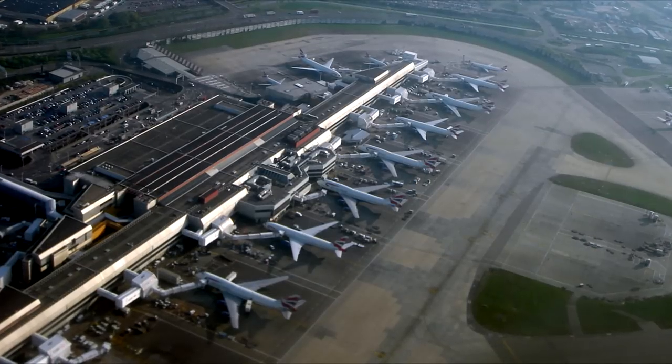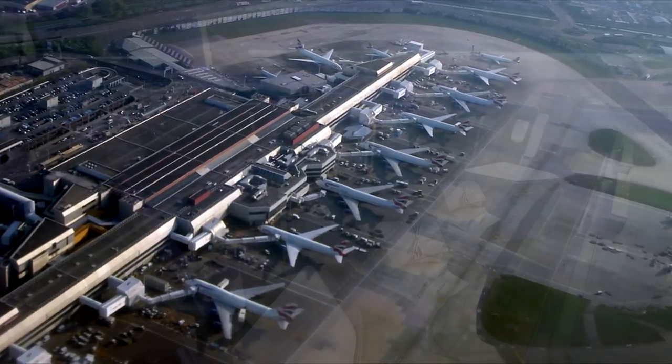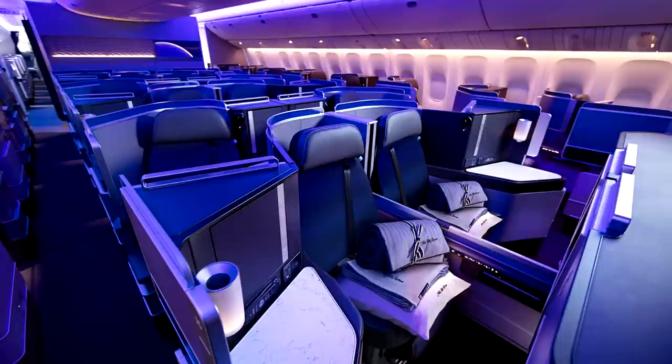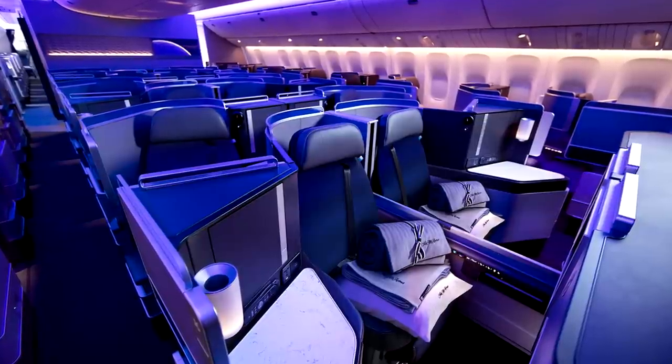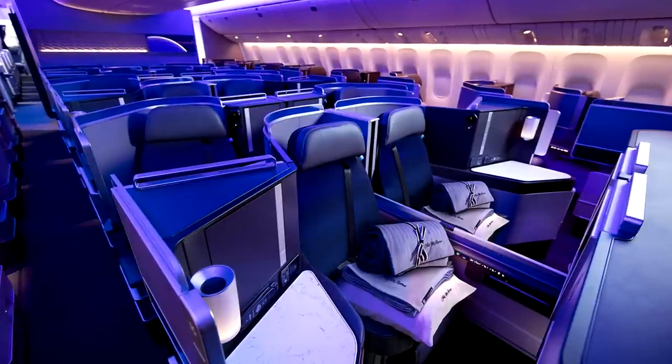Also the Dash 10 in my opinion is perfect for Newark. It's a major transatlantic hub to Europe with multiple flights a day to London Heathrow. We also know that United Airlines will fit the Polaris seating on every flight, so the quality gap between them and the competition on these routes will be closed significantly.